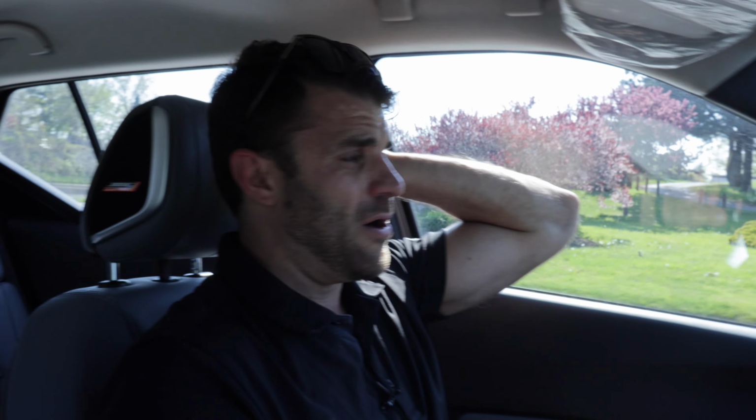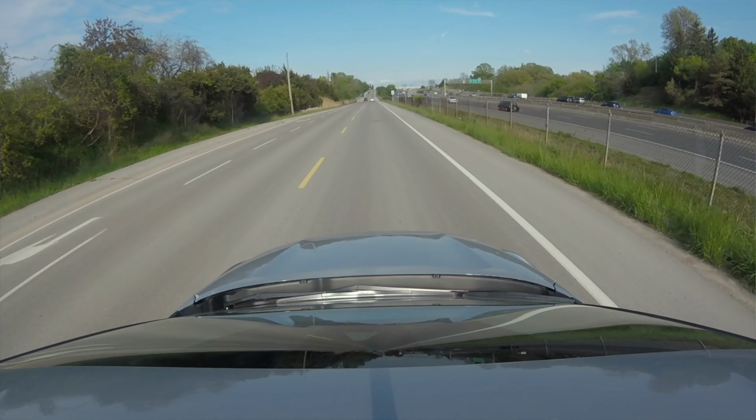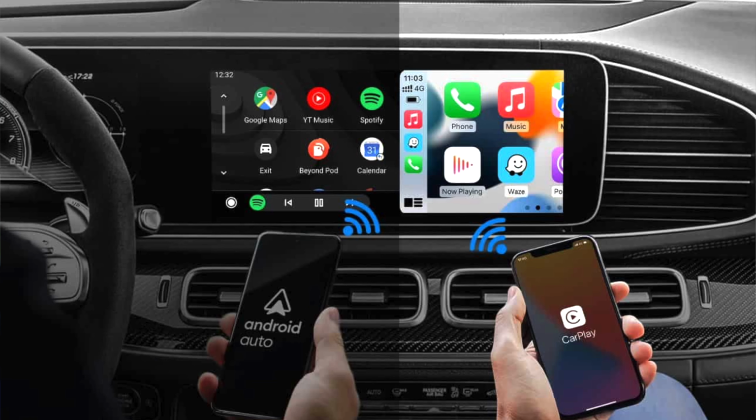But this one has 8 Bose audio speakers and it has the personal Bose speaker behind me. So it really sounds great, especially for the driver. So if you're someone who loves music, you can use the Android Auto or the Apple CarPlay to sync your music or do your Spotify and those type of apps and really get your own sounds going through this. You can also play music through Bluetooth. Right now we're listening to the Sirius satellite radio, so there's many different options.